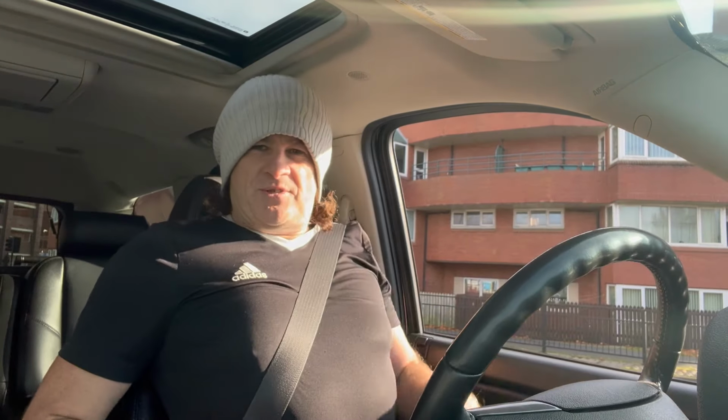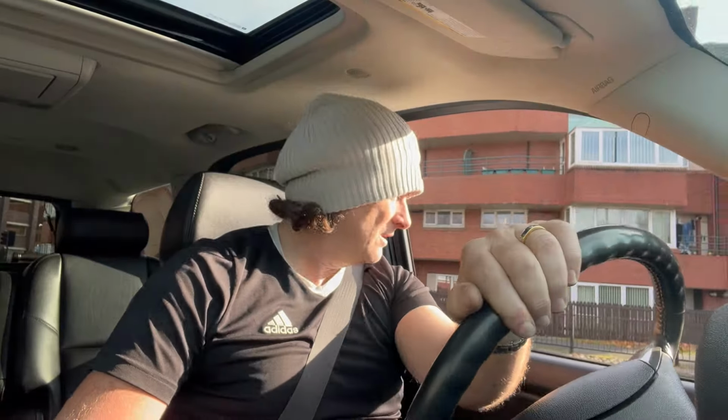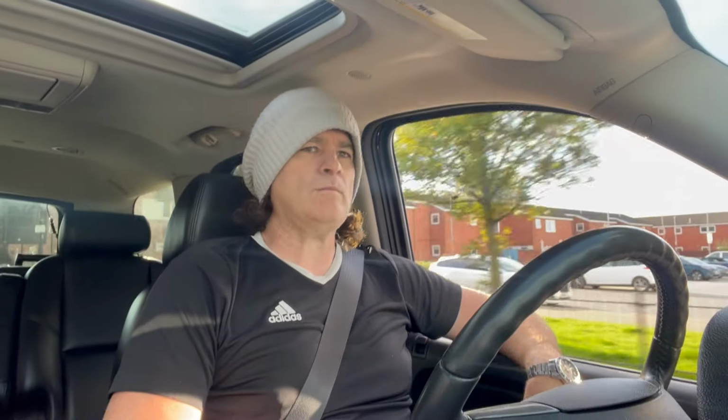Right guys, let's see what this drives like now with the new tyres on, the BF Goodriches. Truck's just absolute, I'm loving this truck. So guys, you can keep your Range Rovers. So far I've had this thing now 2 weeks and she's driving lovely. Now I've got new tyres on. The tyres were too wide. Now they're in the body line. Took the spacers off the back. So yeah, this thing rides so nice. Just listen to her.